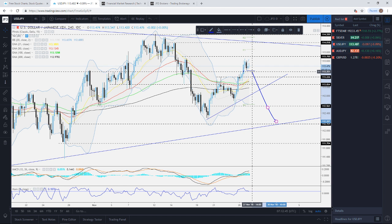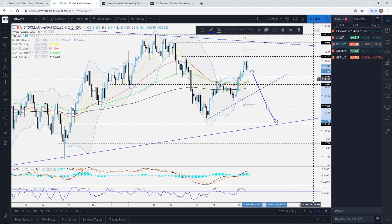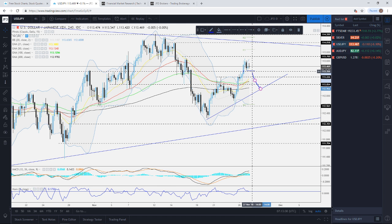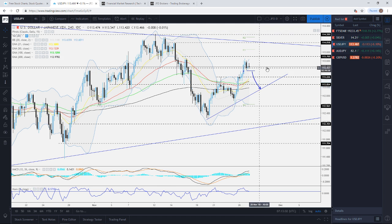of course, the 113.40, which could lead towards the 113.23, something like that, and then eventually we could see a test of this little short-term upside support line. But this is, of course, I'm talking about a possible scenario either for today or maybe tomorrow. But on the upside, yep, keep your eyes on the 113.70 level.